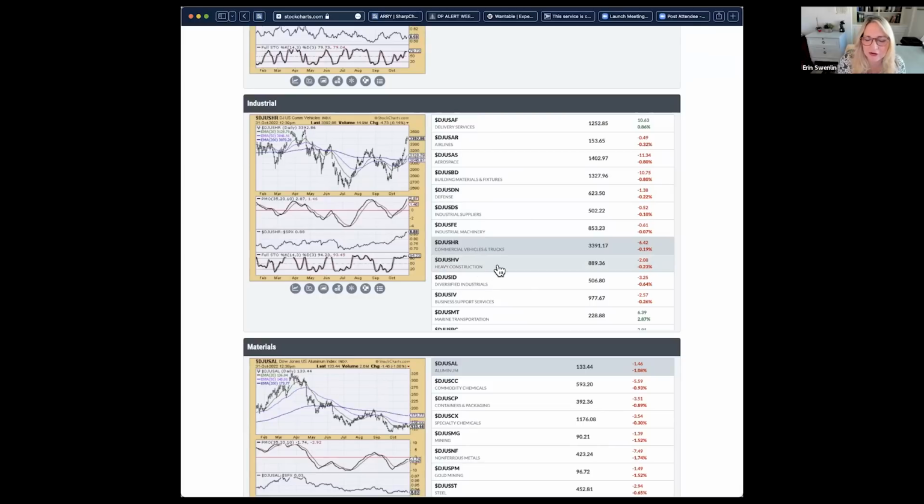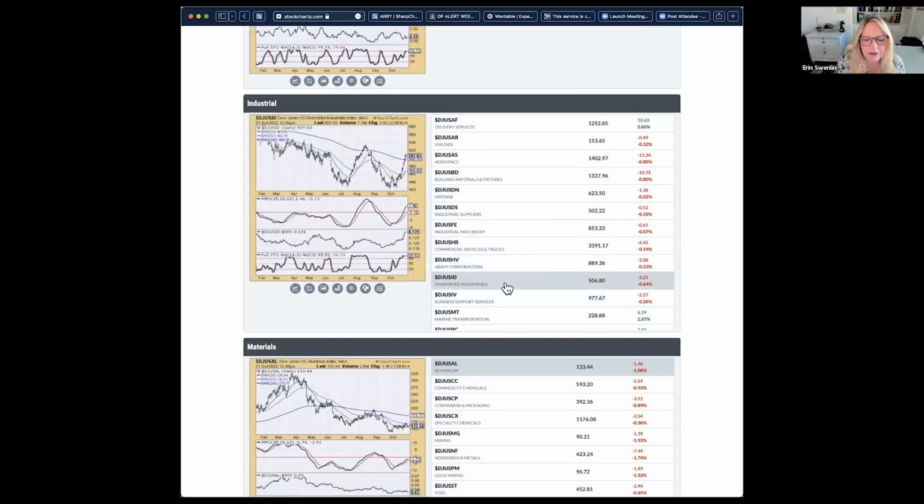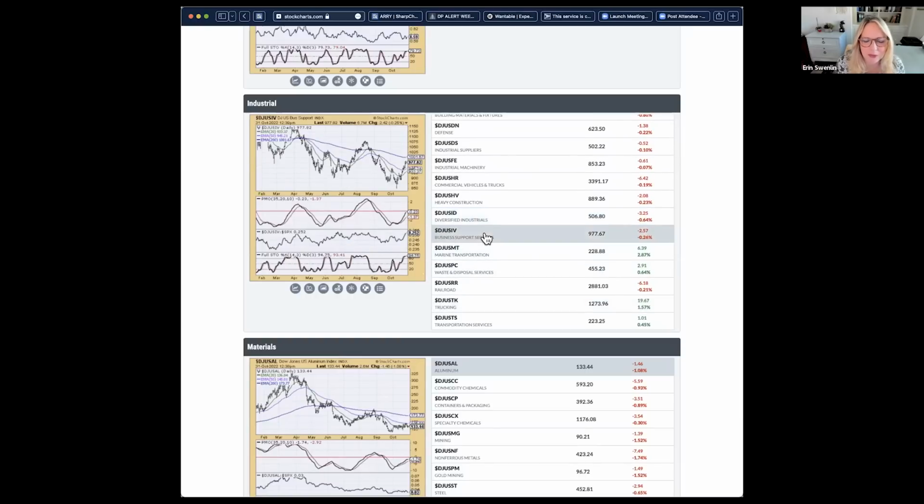Just getting a little on the overbought side for me. Heavy construction also looking pretty good, but getting very close to some strong overhead resistance. Diversified industrials, new silver cross buy signal, and you can see that move above the 200, just consolidating that move a little bit. Seems to be a common theme today, where we've had all these big breakouts. We had a great week last week, but now it seems to be time for a breather.